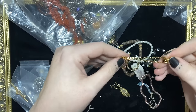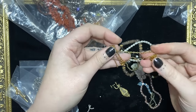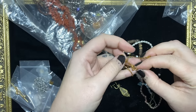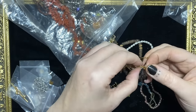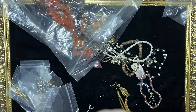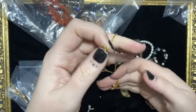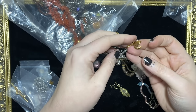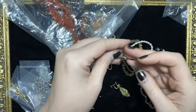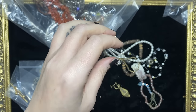That's not gold. That is going to be gold plated stainless steel because it's far too shiny. What's that tag say? RM or something? BM? BM? Does anyone know? And what initial? That looks like a C, doesn't it? Or an E? Anyways, that's probably going to end up in a pendant lot anyway.